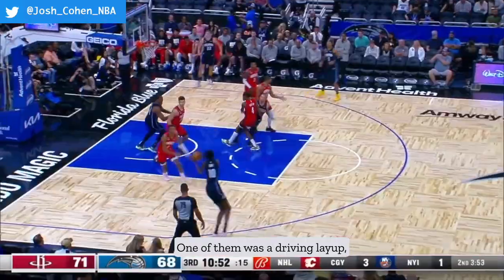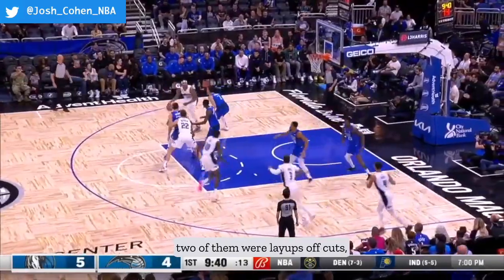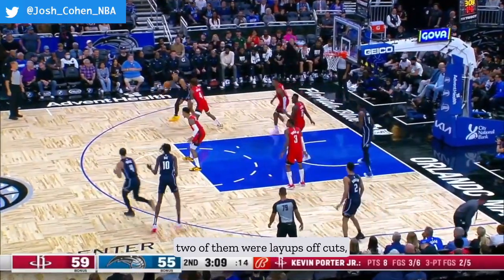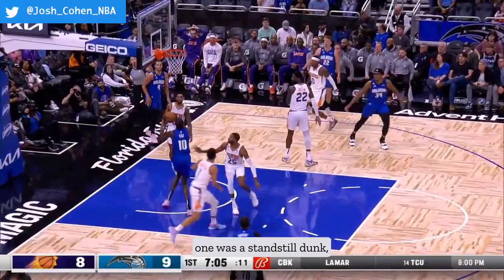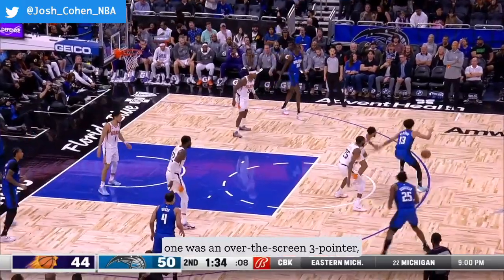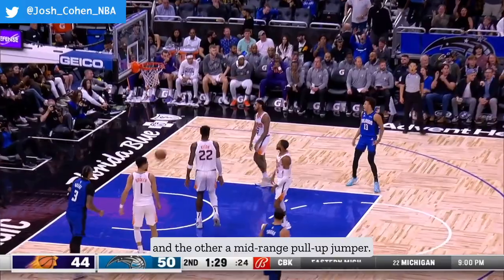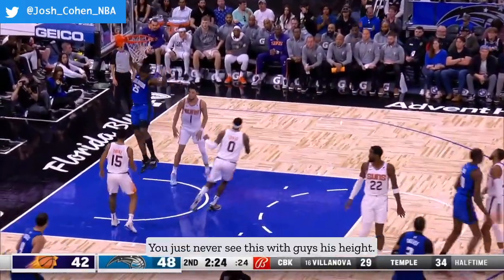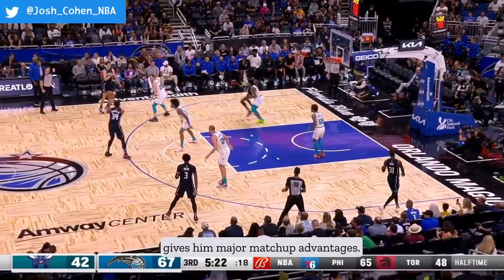One of them was a driving layup. 2 of them were layups off cuts. One was a standstill dunk. One was an over-the-screen three-pointer, and the other a mid-range pull-up jumper. You just never see this with guys his height. Bol has legitimate guard skills, which gives him major matchup advantages.